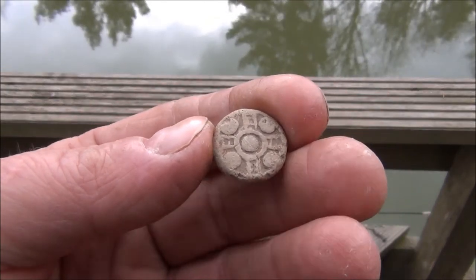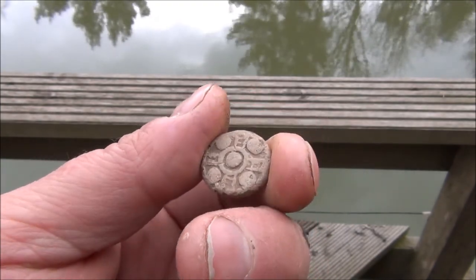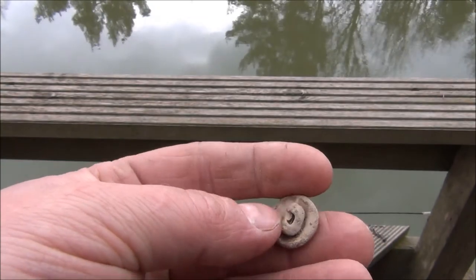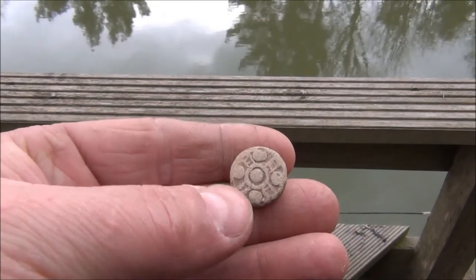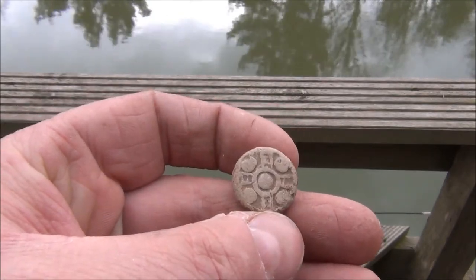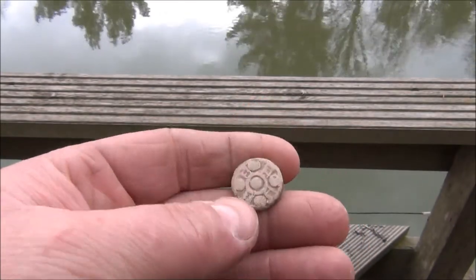I found this about 6 months ago in a local field, and it's the only lead button that I've found. I find plenty of lead dress weights, but that's definitely a button, unless somebody can tell me otherwise. I have been wrong before. That was found with the E-Trac on pasture at a depth of about 10 inches. It gave a reasonably good signal.